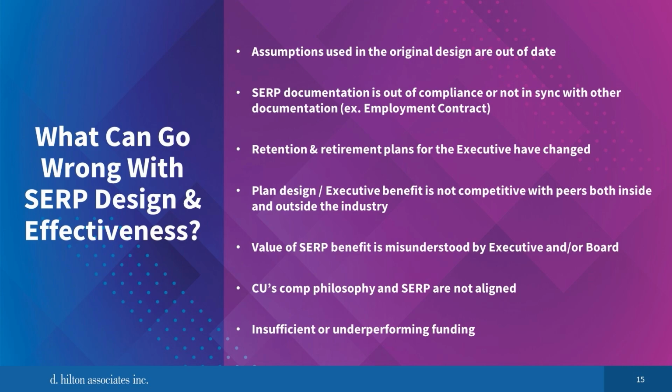We see a lot of change in retention and retirement plans. As somebody asked earlier, executives may rethink their retirement, and boards may rethink how long they want to keep an executive. So yeah, you can go back and redo these. And there really isn't any rule why you can't have more than one SERP. You can have more than one.